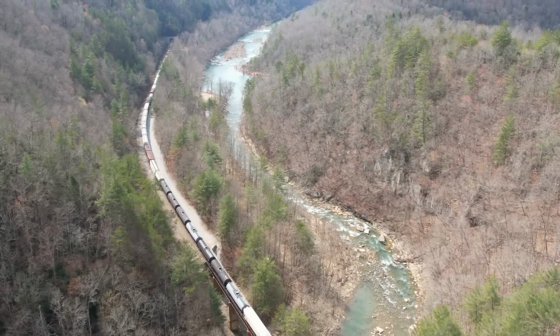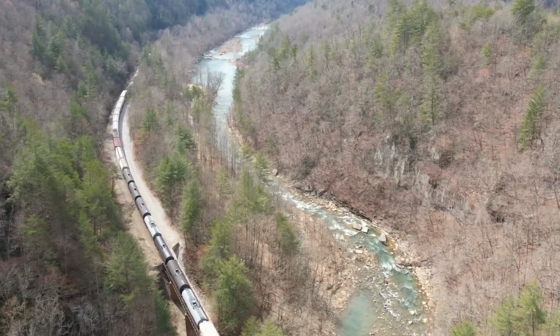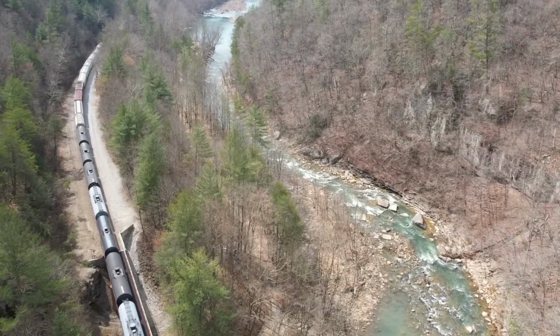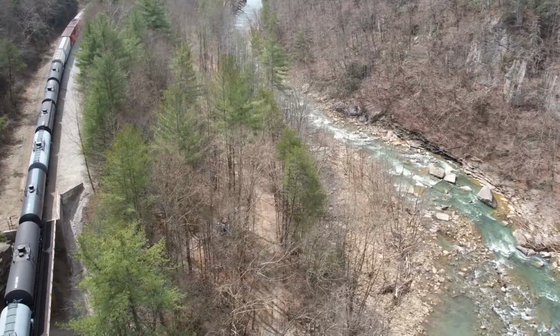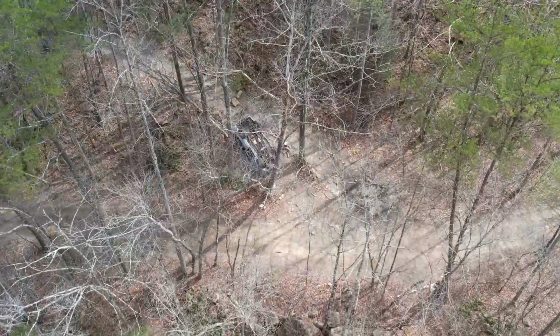We've been watching trains for 15 years and have never witnessed anything quite like this. Of all locations to have a collision with a motorist, Nemo is the last place you'd expect. The truck, which we were told was a 1967 GMC, was totaled.